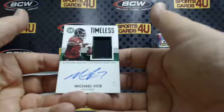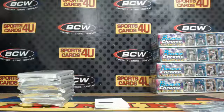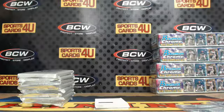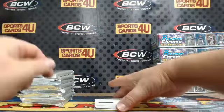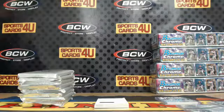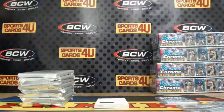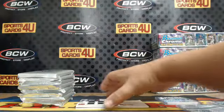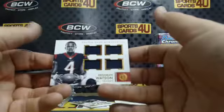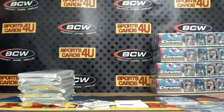Four-time Pro Bowl selection, 1,039 rushing yards in 2006. What team is this guy? I think I know, but I'm not positive. Rookie quad memorabilia, 37 out of 49, Texans, Deshaun Watson.